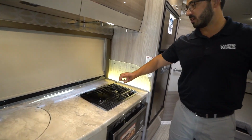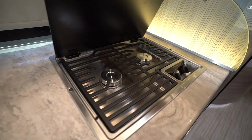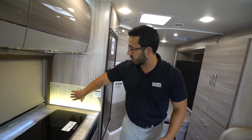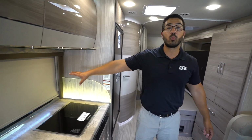Over to this side, we'll lift this up. You have the double Dometic cooktop. It has electric start on there, so it's nice and easy. You have the grate, plus you can drop that down. You get the glass cover, giving you that prep space. And then you have the decorative side splash right over here that does have an LED light.